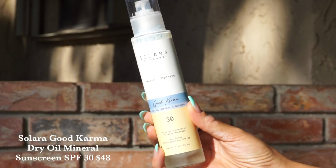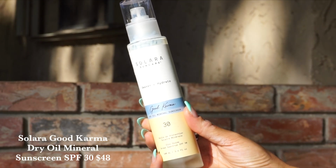Then from SOLARA, SOLARA's got a great new body care item. This is their Good Karma Dry Oil Mineral Sunscreen. This is going to have an SPF of 30.